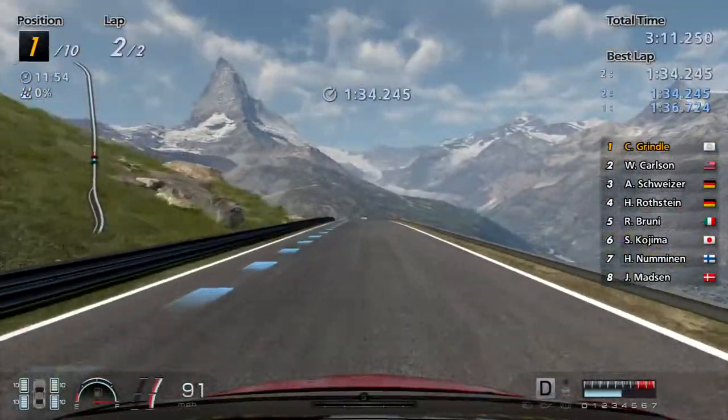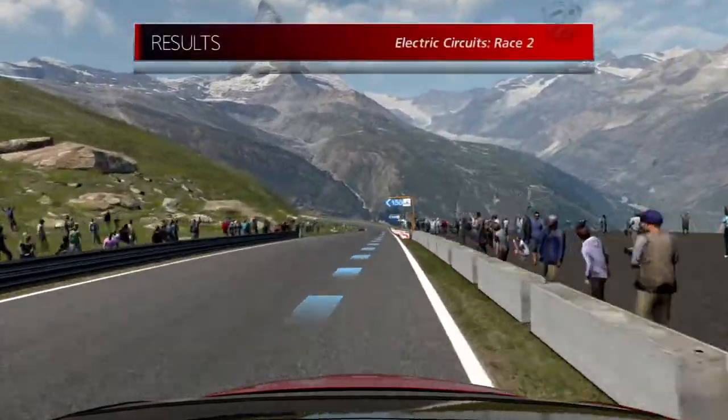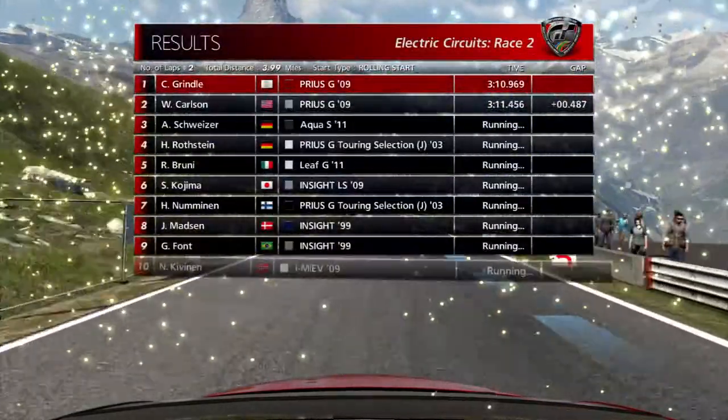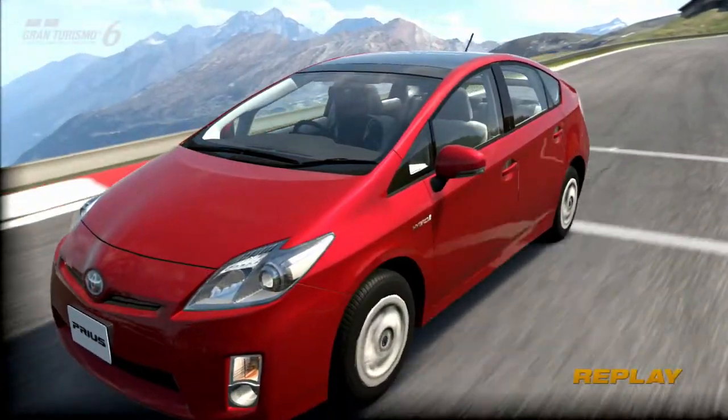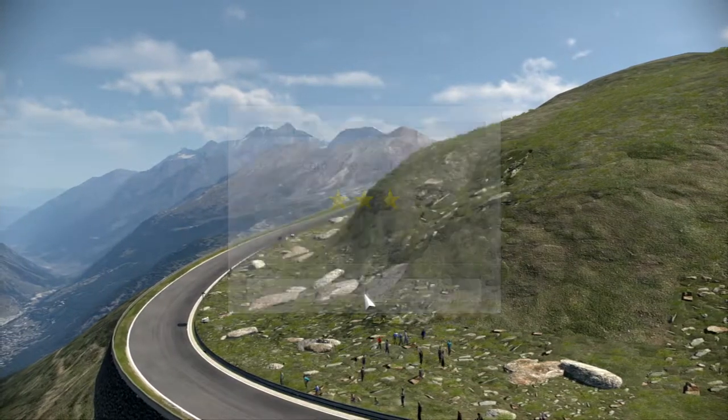Right, here we go. Across the line at Matterhorn, with a very terrible time that I'm ashamed of because I'm still driving a Prius. This is going to be a meme for this episode. It's just Priuses are bad cars. I don't like the Prius, but I'm being forced to drive it in this championship.